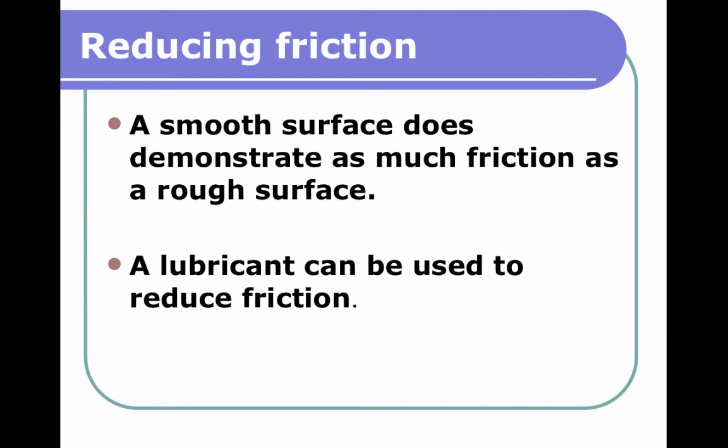Okay, so there are ways you can reduce friction. A smooth surface doesn't demonstrate as much friction as a rough surface. And lubricants, such as the oil we put in our car. A lot of money and science are spent on trying to reduce friction, because the less friction you have in your car, the longer the parts last, and most importantly, the better gas mileage you get. Less friction means more energy gets spent for moving and less gets spent for rubbing parts together.